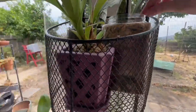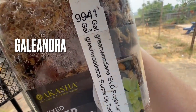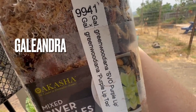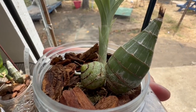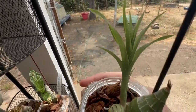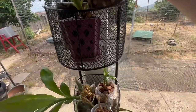But let's see here. This one is my Gal Greenwoodiana SVO Purple Lip crossed with Gal Greenwoodiana Purple Lip 2. I posted a bloom video of this last year, and I love the pseudobulbs. They're more fatter, shorter and fatter. So I just fell in love, and I fell in love with the growth pattern. So it's put out this new growth I'm really excited about.